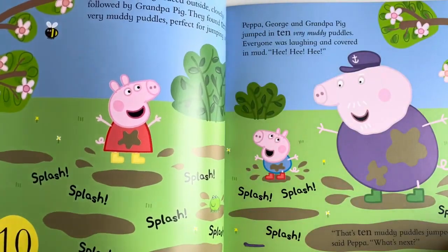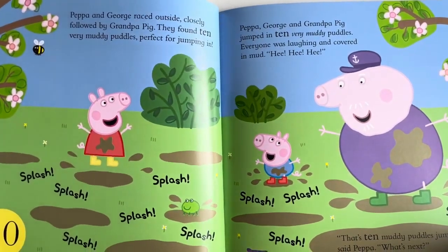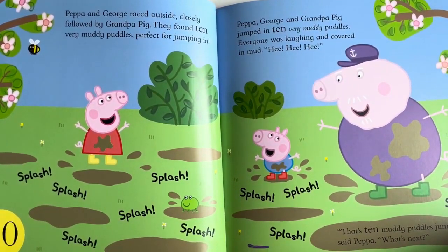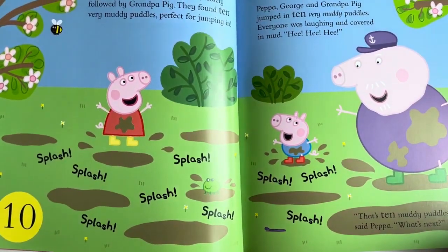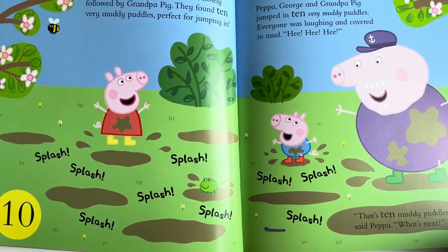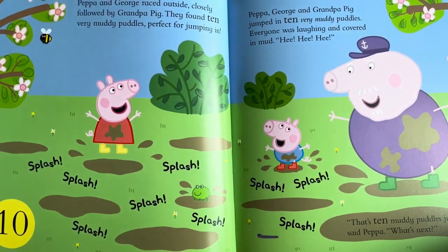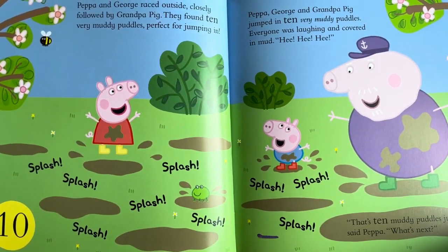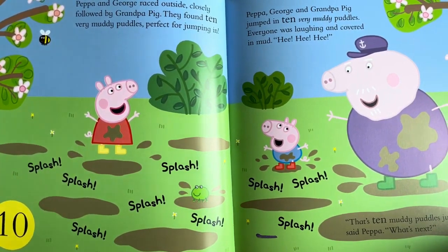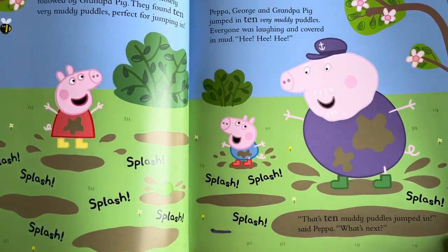Peppa and George raced outside, closely followed by Grandpa Pig. They found 10 very muddy puddles, perfect for jumping in. Splash, splash, splash. Peppa, George and Grandpa Pig jumped in 10 very muddy puddles. Everyone was laughing and covered in mud. That's 10 muddy puddles. Jump in, said Peppa. What's next?